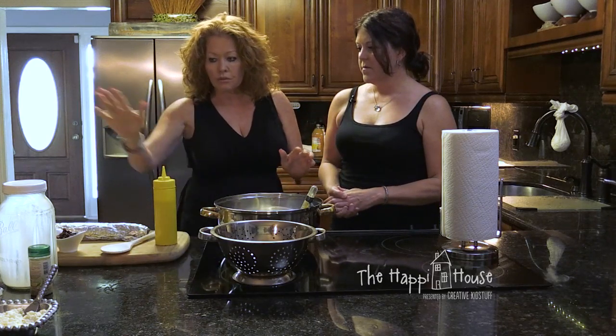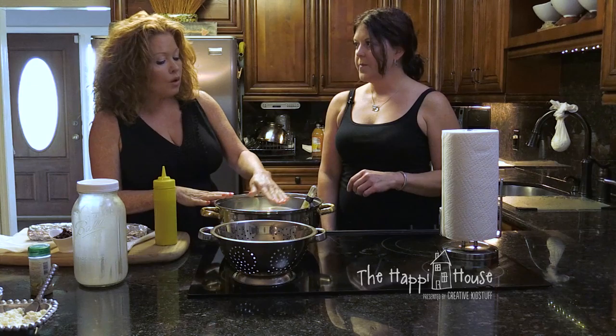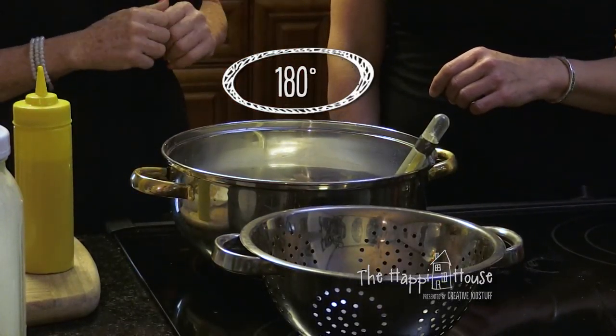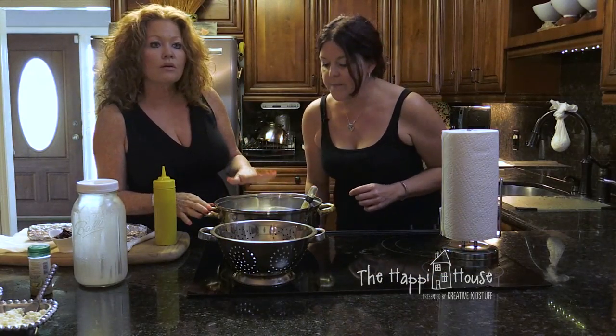Then the next thing you do, you take your milk, you pour it into the pot. We're gonna pour it here. You want it to get to 180 degrees, and you wanna do it slowly. It takes about 15 minutes to make that happen. Do you see how you have a film on top? That's the point that you know it's time to add your apple cider vinegar.